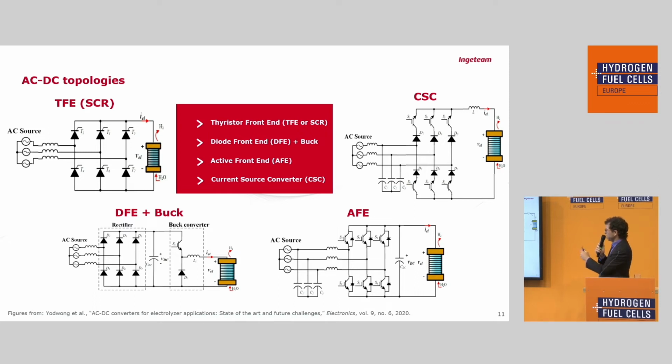So it's something in the middle. And this IGBT solution is also very good, but it has some disadvantages, like the current density and some problems with the topology, which is a step-up topology, so you can always increase the voltage on the electrolyzer but not decrease it. That means you have to oversize the converter for the electrolyzer.